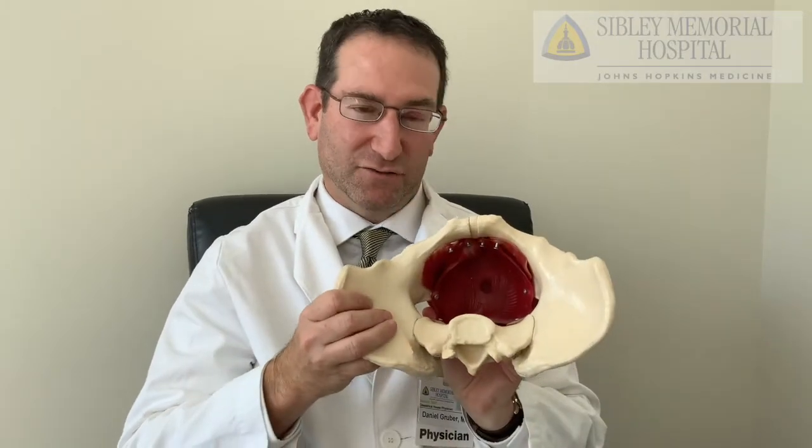So if you think of a Charlie horse where your calf muscles are squeezing, well, you can stretch your calf very easily and stretch out that muscle, that spasm. Well, the pelvic floor is very, very difficult. You can't stretch those muscles out very easily. So the pelvic muscles are very difficult to stretch out, as you can see here.